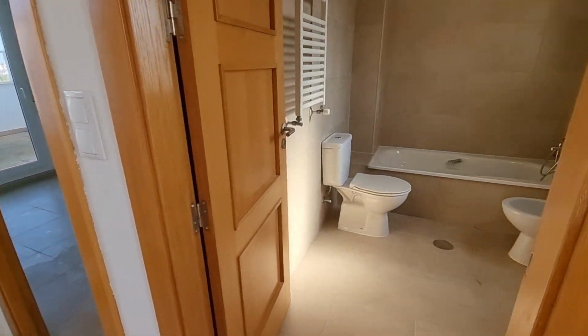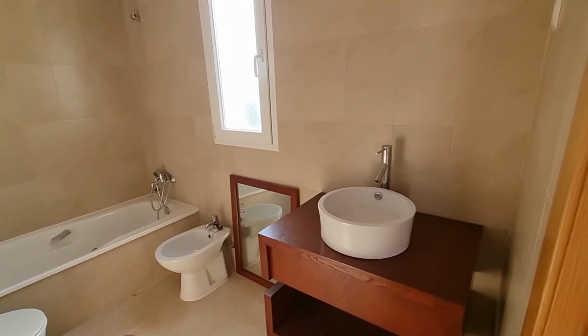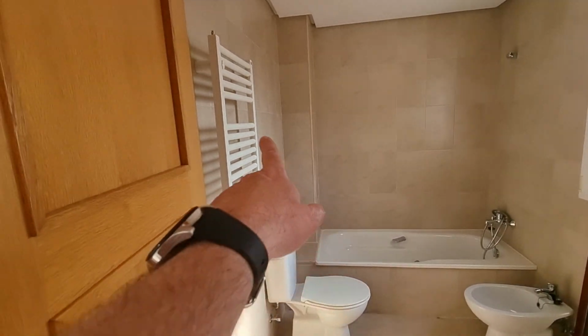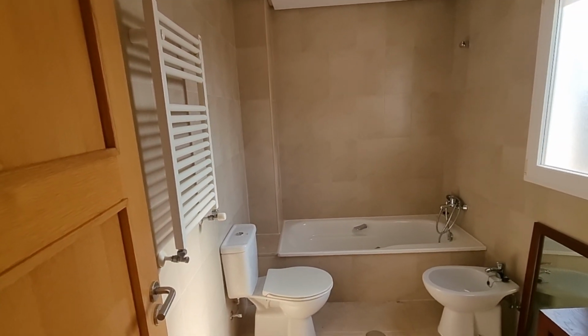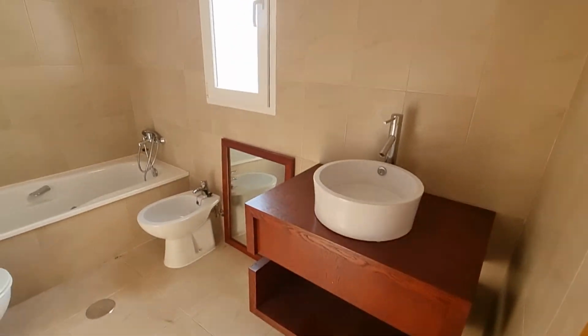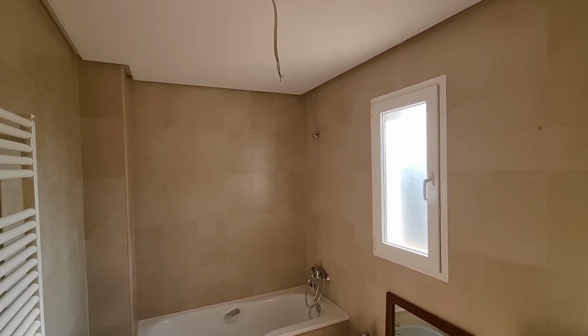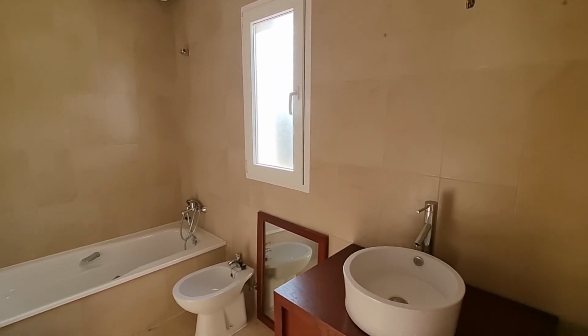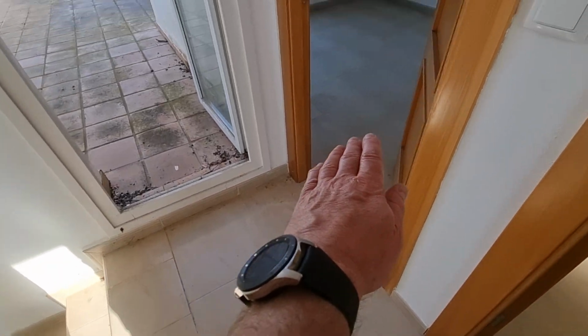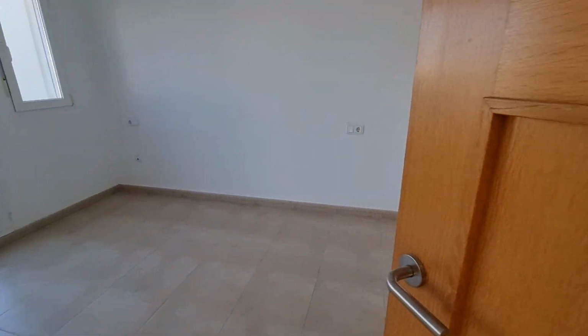You've got a large bathroom here. So that's a full-size bath there. Of course, you've got your towel rail, which is connected to the central heating, toilet, bidet and sink. So again, yeah, a bit eerie. Like I say, this has obviously been lying like this since it was built. And then straight across through here is your master.